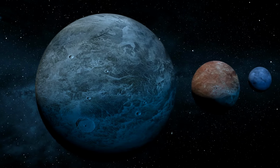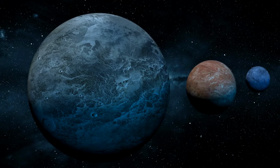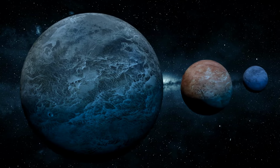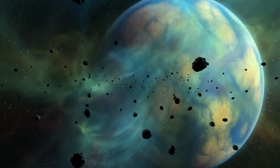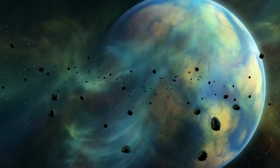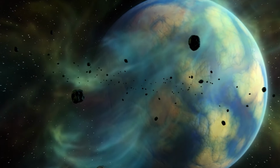It would use advanced techniques such as direct imaging and spectroscopy to identify Earth-like planets in the habitable zone of stars and analyze their atmospheric composition. LUVOIR could potentially detect biomarkers, signs of life, on these distant planets, transforming our understanding of habitability in the universe.